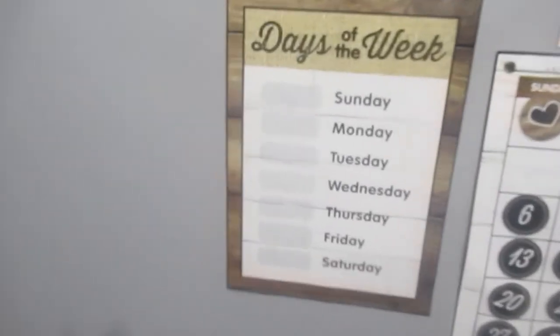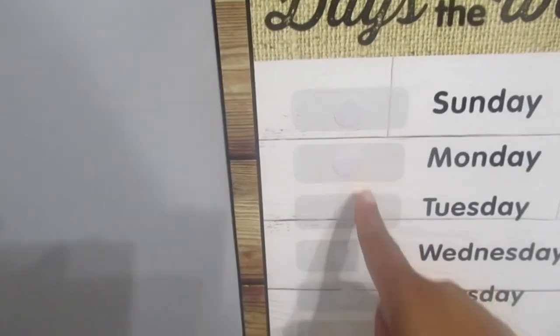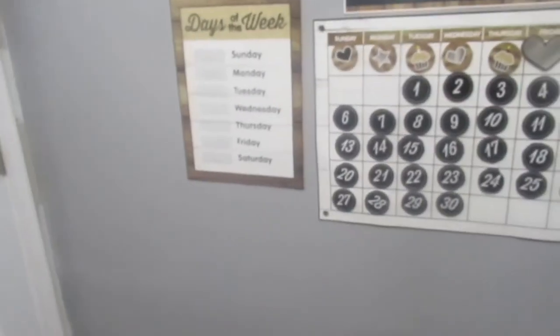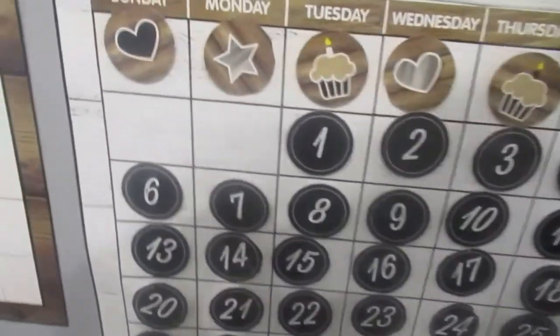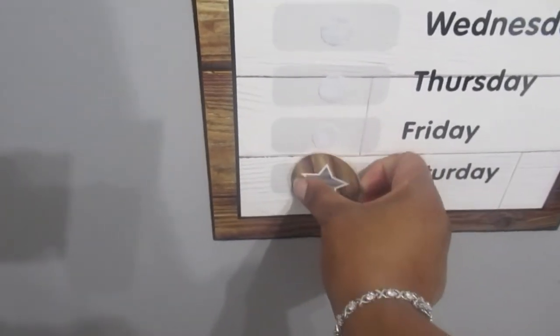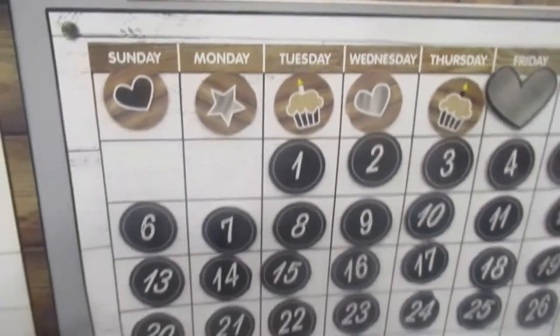Then over here, the same thing. She has a thing to put whatever day of the month it is, but I haven't put it there. She can just take one of these, whatever she chooses. And like today is Saturday, so she can just put it there like that. And she can choose from any one of these that she wants.